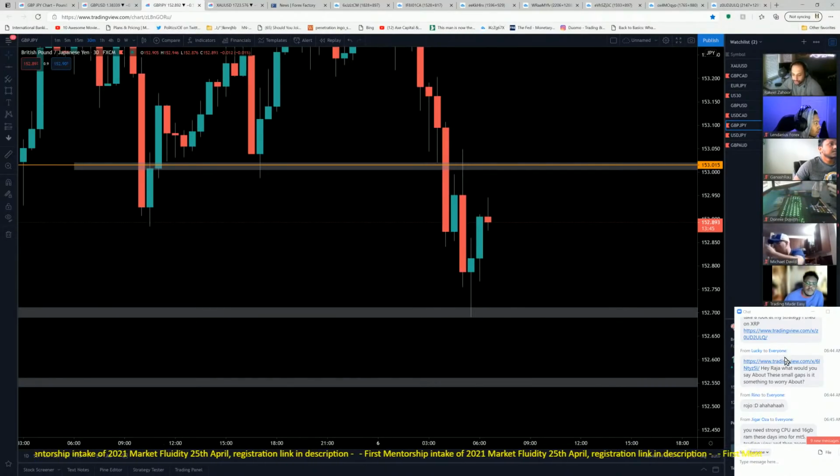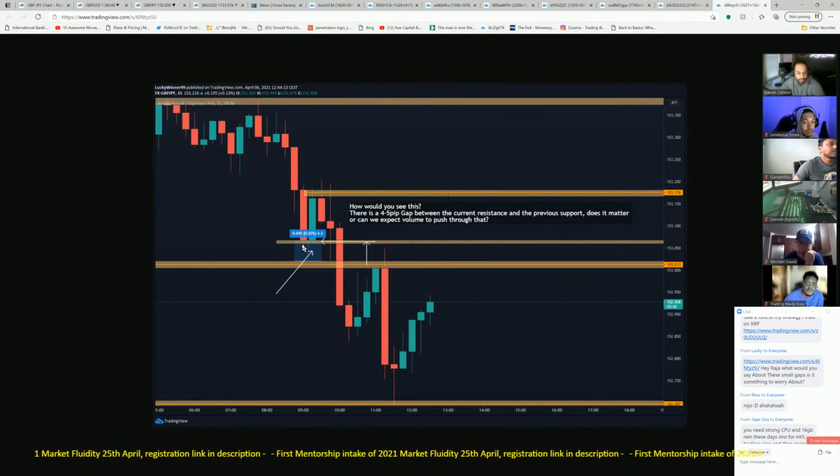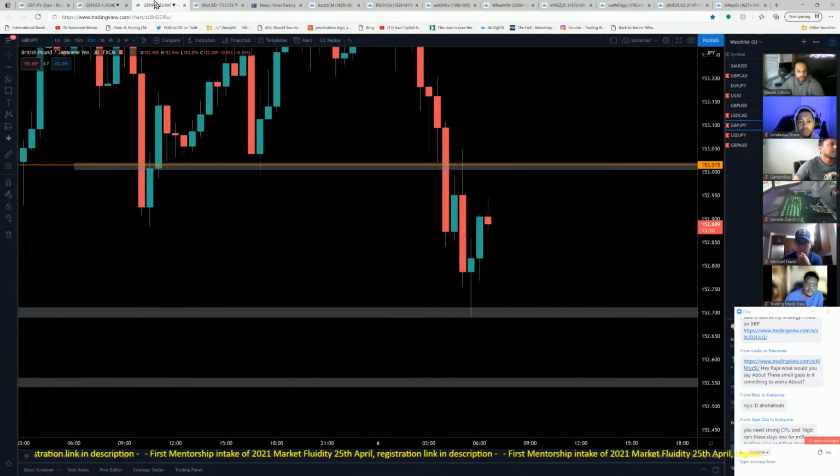Hey, what would you say about these small gaps? Is it something to worry about? Let's see here. These small gaps. No, not really. It's something to keep in mind, but it's not something to worry about. Let's say if we break above 153 and you got a clean candle over here and a resistance right at 153, 170, it's good to keep it in mind, because as price breaks 153, there might be an opportunity for price to reject this area as well. That's why it's important to keep that in mind rather than being afraid of it.